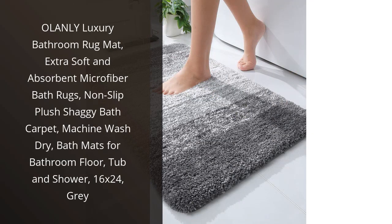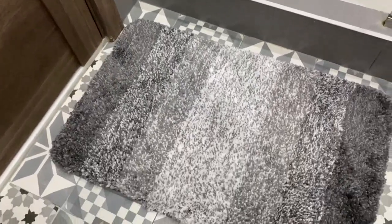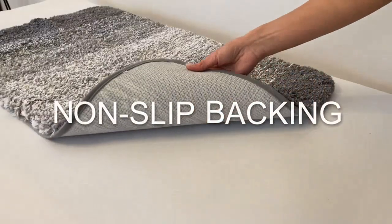I recently purchased the OLANLY Luxury Bathroom Rug Mat. I have been extremely satisfied with my purchase. This bath rug is perfect for my bathroom as it is not only stylish but also highly functional.